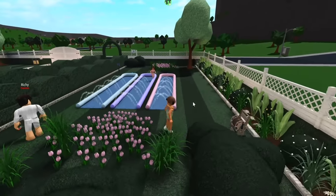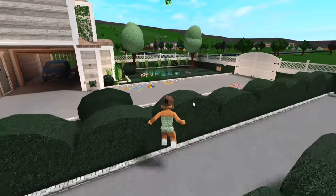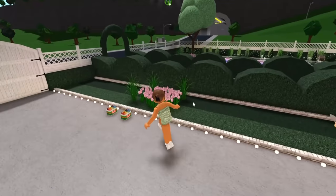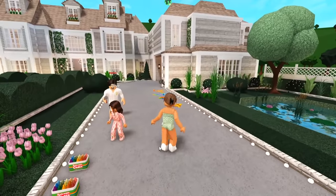So we're going to play in this today. So we've got some slip and slides. I put it in the front garden because I've got more room. And then over here, we have some kites. And then don't use them yet. We'll wait, okay? The babies. And then we have some things we can draw on the pavement.